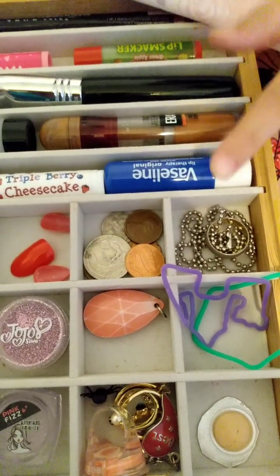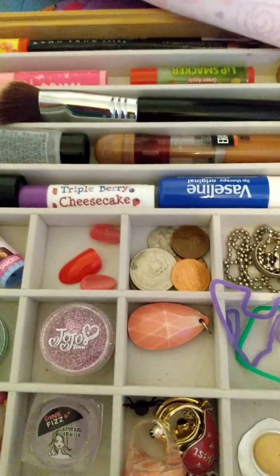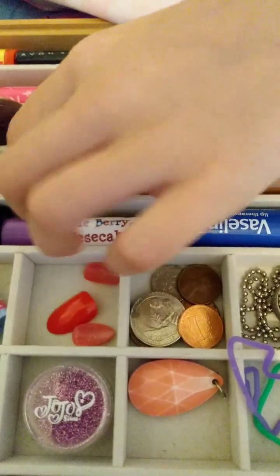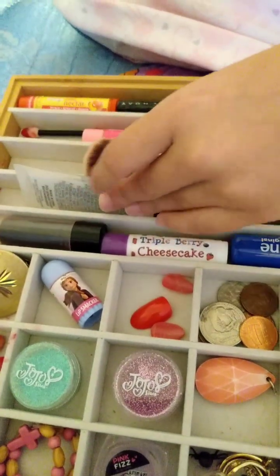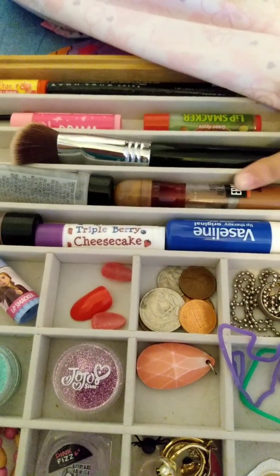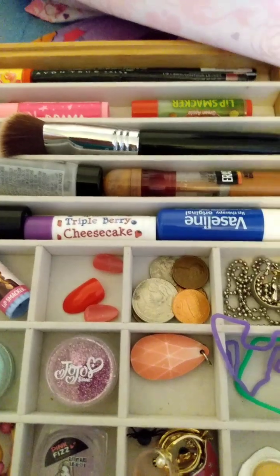And that's like a Vaseline lip balm. I don't use this one as much because it doesn't really tint as good as the others. And then you've got this. This is my essential air. Yeah, that's her essential air, she says. And then I have this. I don't really know what it is really, but I use it for my nose. Oh, okay. Well, that works.